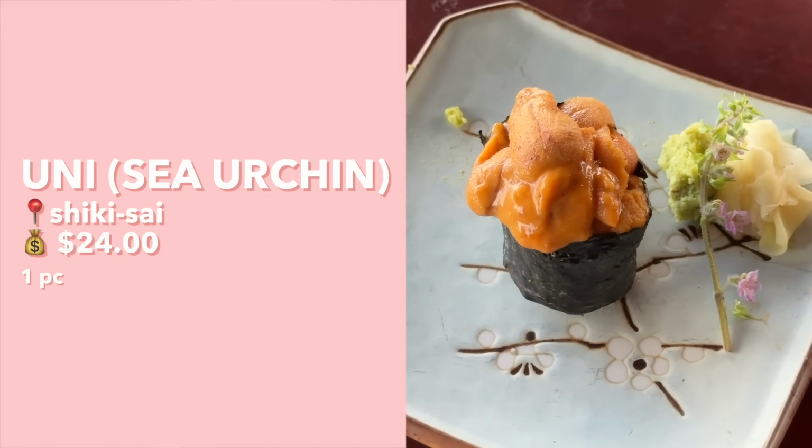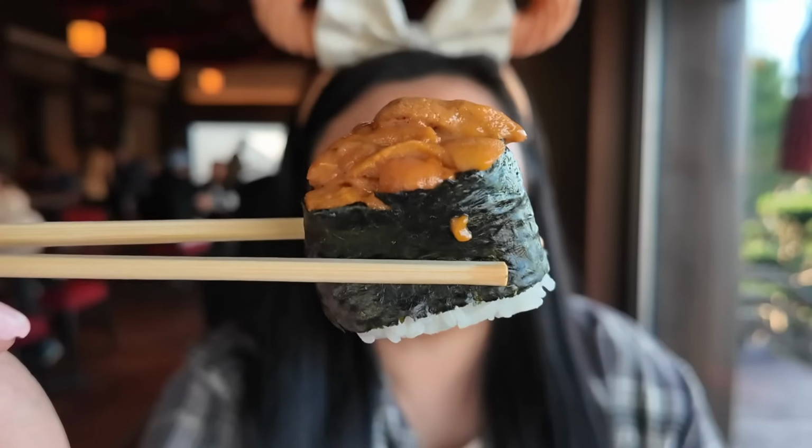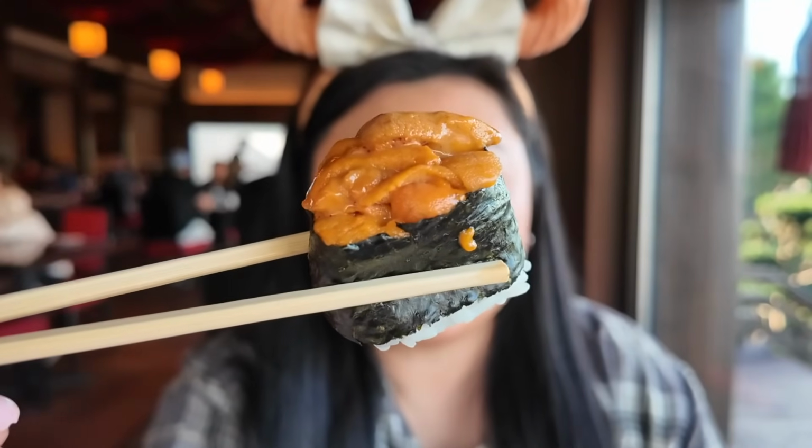Then I couldn't help myself. I saw uni on the menu and I just had to order it. It only comes with 1 piece, which is perfectly fine for us because actually Bird doesn't like uni. I will say they did load up this piece with lots of uni, so I'm really excited.